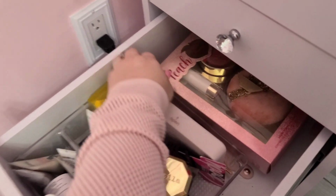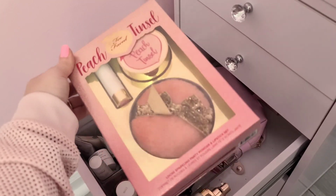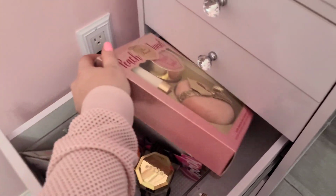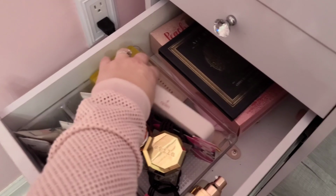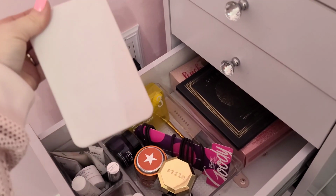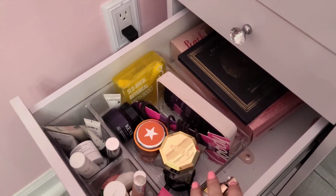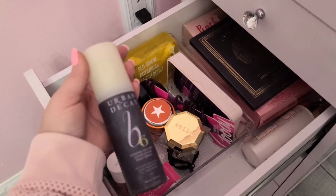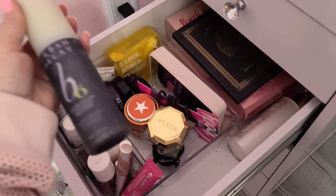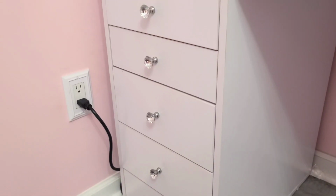I've got this Too Faced Peach Tinsel. I want to say this was from a Christmas collection or something. I just kept it in the packaging. So I just keep that back there. And then we've got some masks from Slow Brew Botanical. This little, what was this? $1 Billion Brows eyeshadow palette. What is this? Urban Decay Refreshing, what is this? Setting spray or something. Yeah, this drawer is really random.